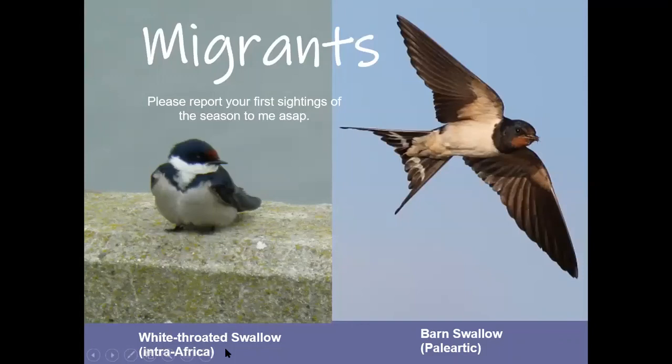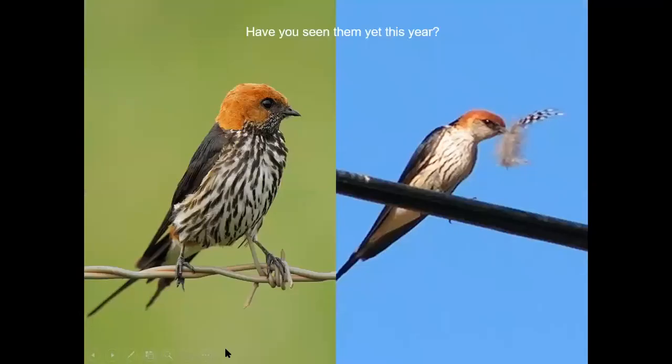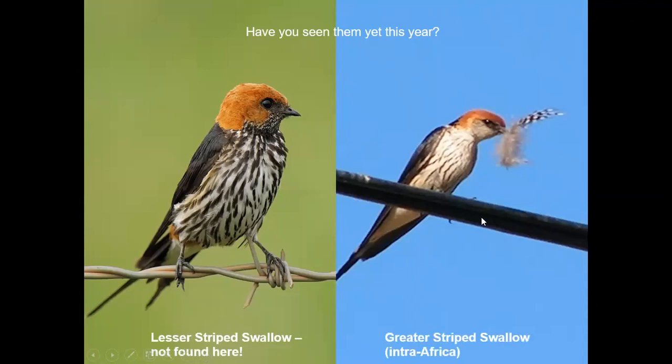The barn swallow does not breed here. They breed in Europe. They come here for holiday. The white-throated swallow breeds here. And then this is the other one, which is the greater striped. So this one on the right-hand side is the one that comes here to Franschhoek. We do not get the lesser striped swallow. I just put it here so that you can see the two.